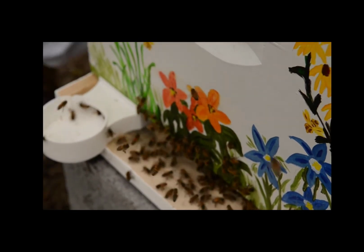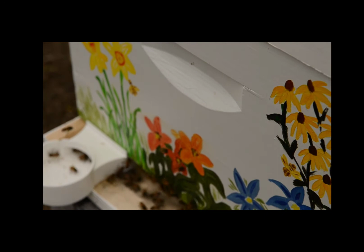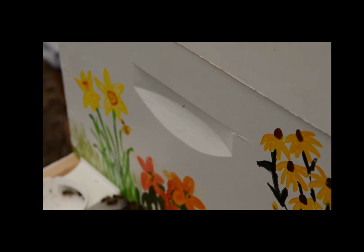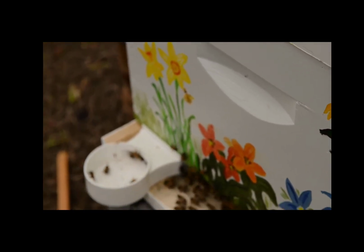Earlier I did a short little clip, which will be a part of this video, showing the two new apple trees I planted this week. And the apple tree is blooming right next to the hive. And the blueberries are just going nuts. They are loaded with blueberry blossoms.